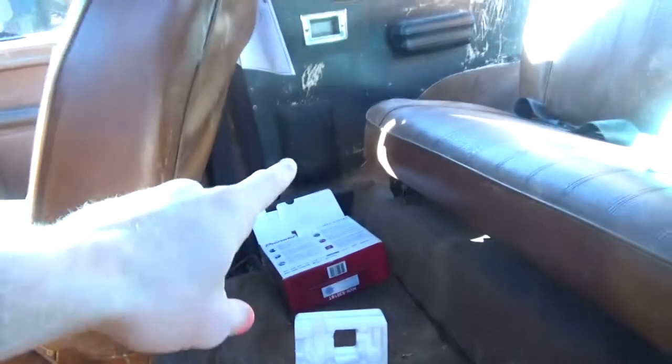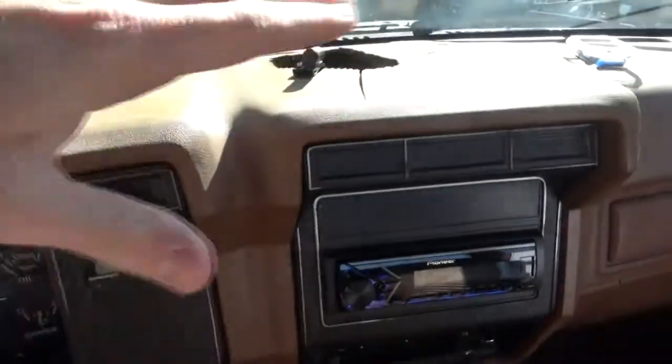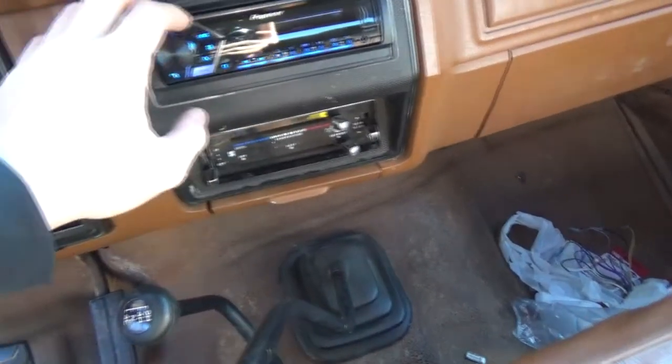Whoa. Don't kill it. Go to this little 100 watt bridgeable amp. Go to that speaker and that speaker. Maybe I can get that to work and I'll actually have four speakers. It's supposed to have one in the dash, but just don't look at the hole in the dash. There's no speaker there. So it's just got the two door speakers. Oh no, that sounds pretty good. Let me switch it to something.